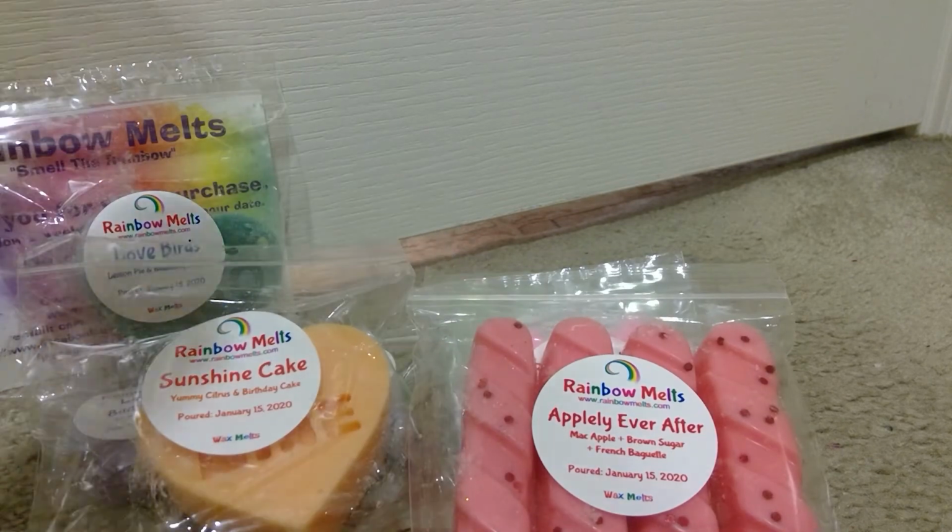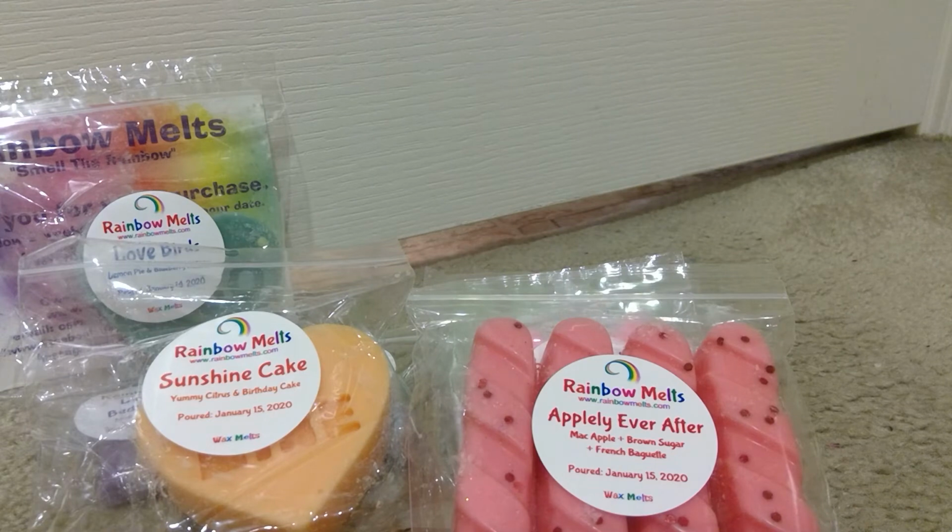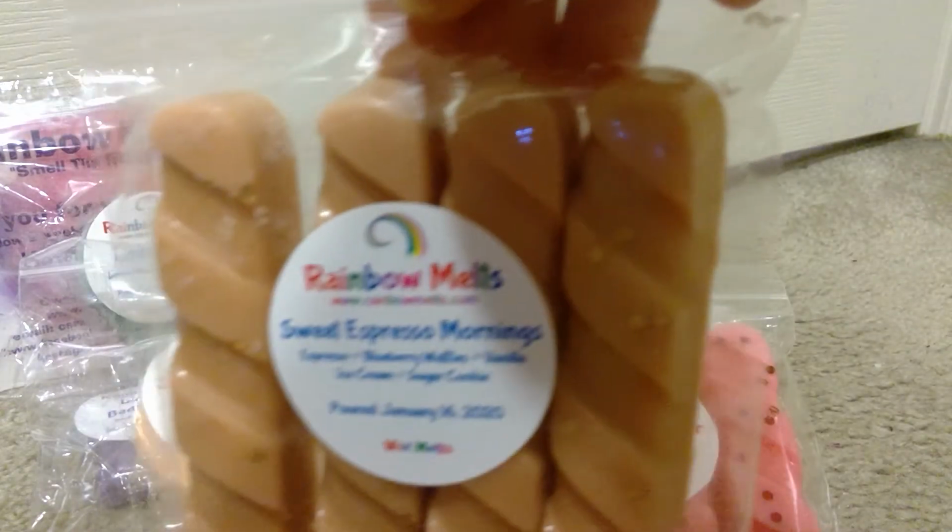melting that bad boy. And lastly from this order, I have Sweet Espresso Mornings: Espresso, Blueberry Waffles, Vanilla Ice Cream, and Sugar Cookies. And so good. And I love that the espresso is the dominant note. When something has coffee in it, I always really hope that I'm gonna really get the full throttle effect of the scent. So that smells divine as well.